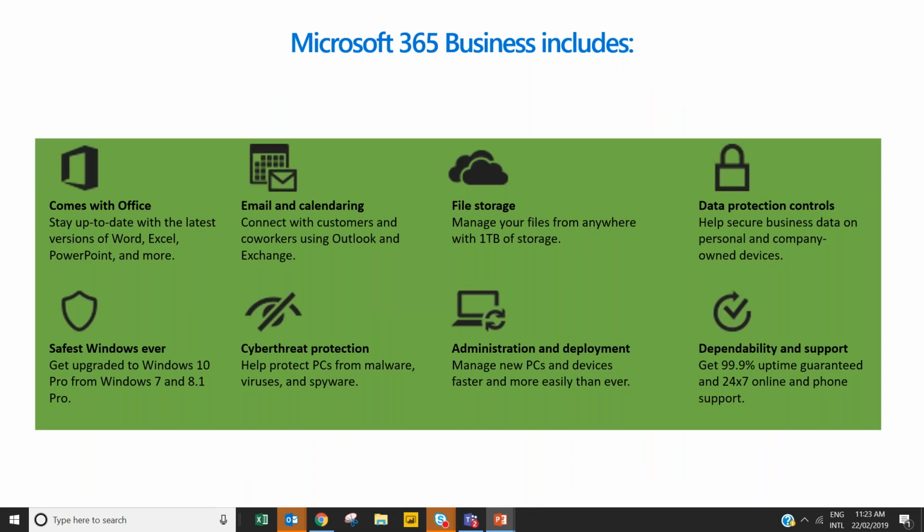Now, at its core, Microsoft 365 Business is going to include Office on the desktop. It's going to give you Word, Excel, PowerPoint. It's going to give you those applications that you've traditionally used and users are comfortable with using on the desktop. It's going to give you shared calendar, email, shared mailbox, all of that sort of stuff to allow users to do the stuff they've been doing for many years.